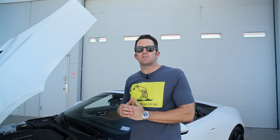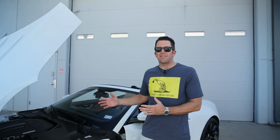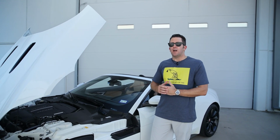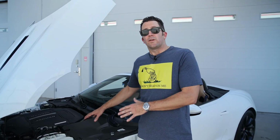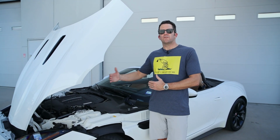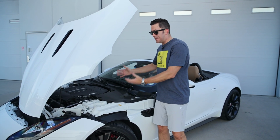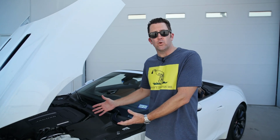Now, remember, this is a 2014. The year after this, it has the same motor, but now it's pushing 550 horsepower. So choose wisely when you are looking at these. Are you okay with 495? Do you want to go 1 year later and get more horsepower? You've got to decide. So if you don't want to do any work and you just want 550 out of the box, make sure you get something 2015 or later. But remember, it is the same engine. All they did was tune it higher. So you can also buy a 2014 and get it tuned up to that 550, or if you're technical enough, you can do it yourself.